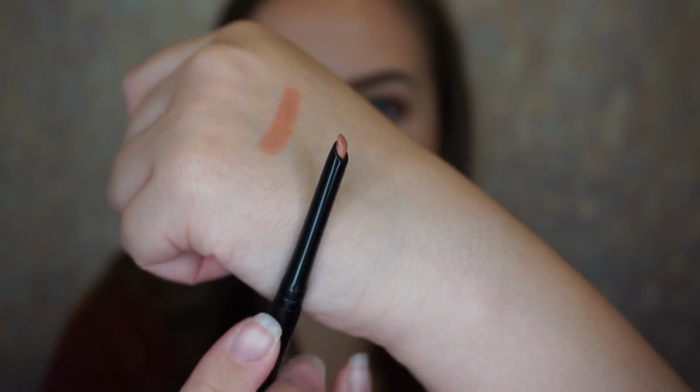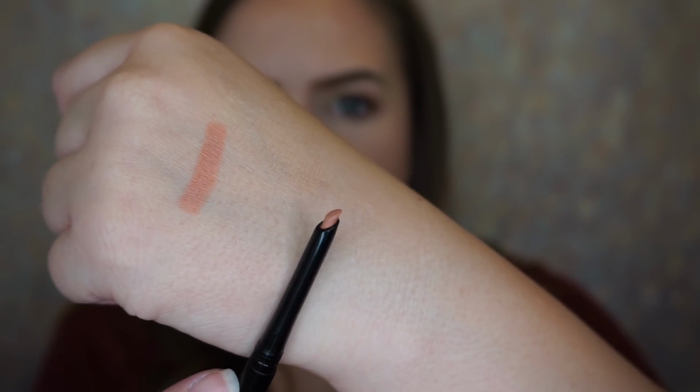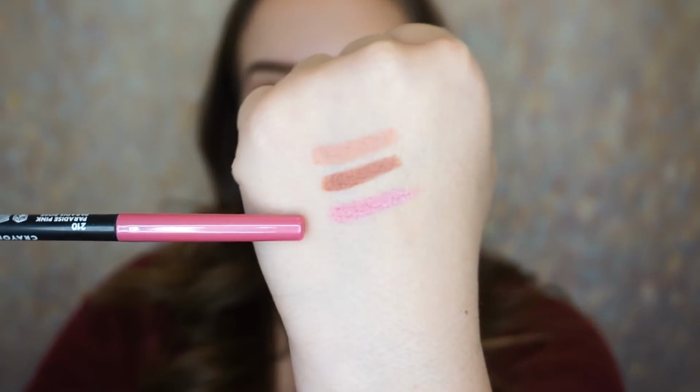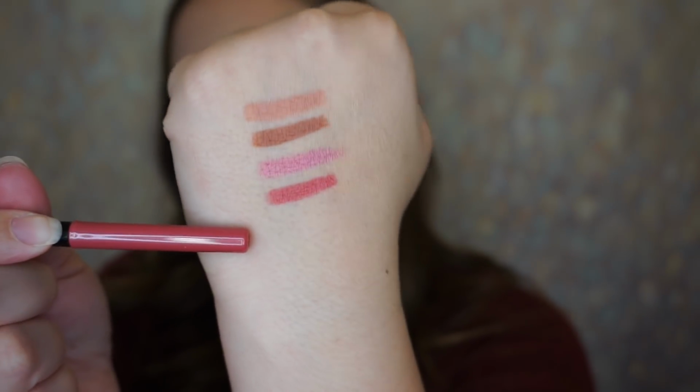I swatched the nude. This is what it looks like. It's like a little slanted tip. I kind of dig that. This one is caramel nude. This is paradise pink. Got rosewood. These are all really pretty wearable shades.